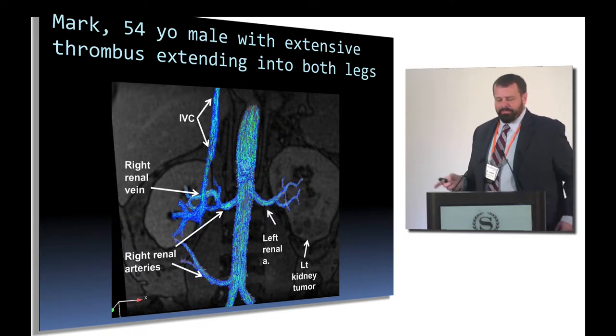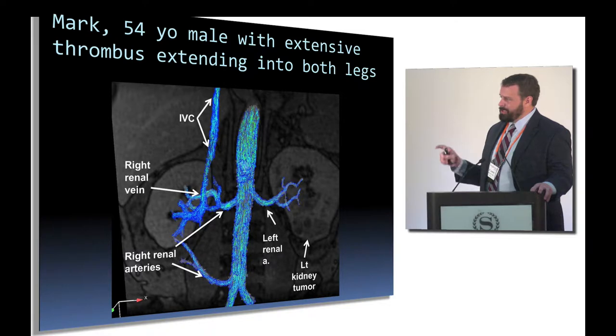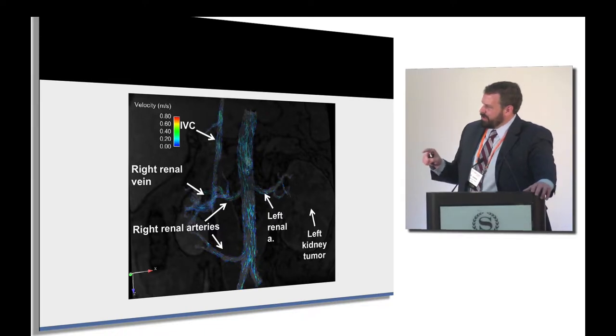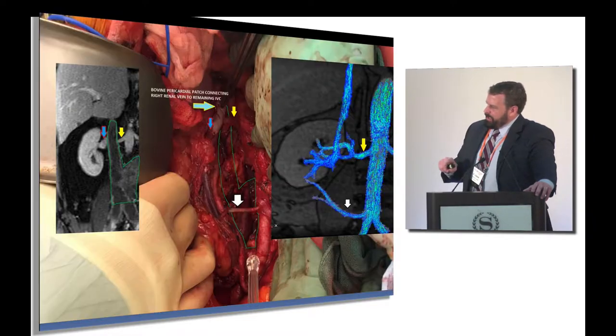This is a 4D MRI, and I'll have to acknowledge and thank our medical physics department and our radiologists for developing a lot of these techniques. But it can show the blood flow around these thrombi and into the arterial portions as well. And you can see here, this is actually tracking the individual particles through the vessels. You can see the absence of blood flow.